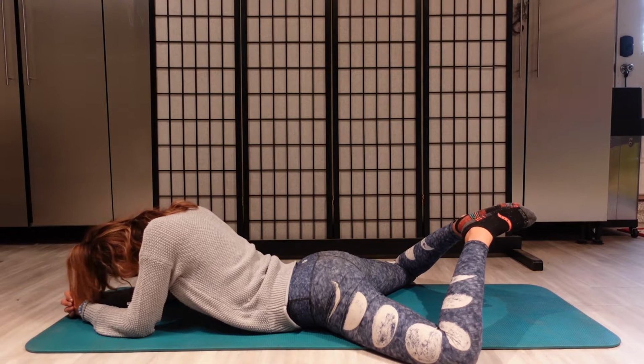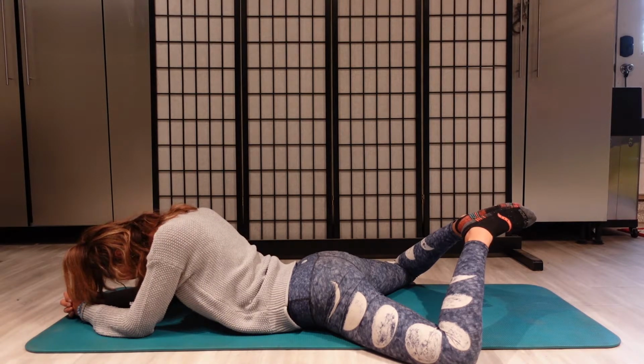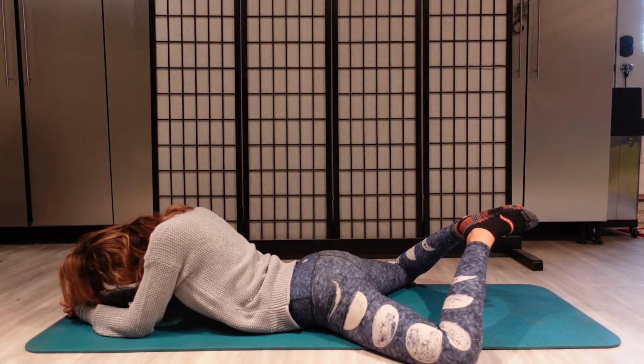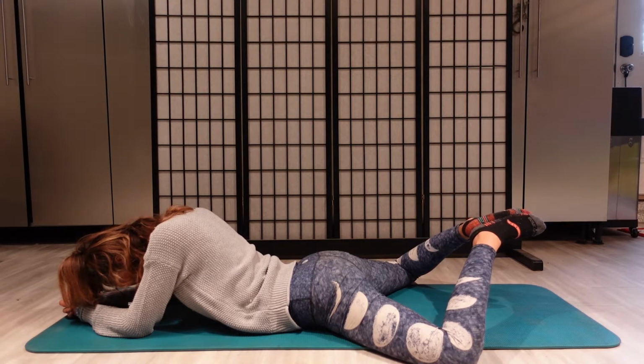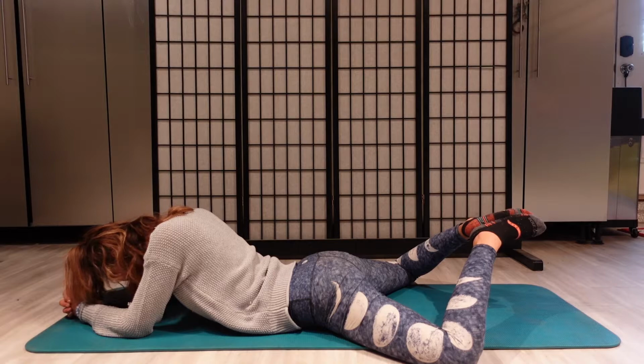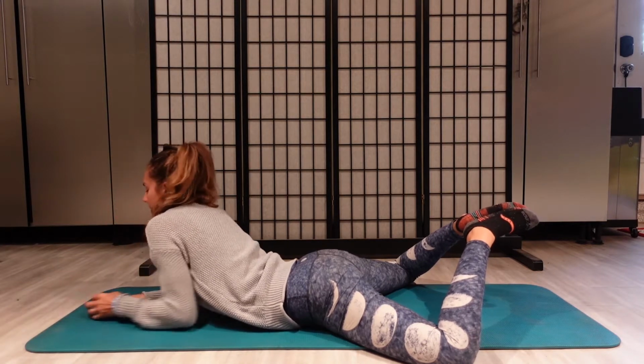And then if you'd like to change up the angle a bit, you can get back on your elbows, and this creates a little bit of a deeper stretch. Take a couple more breaths in here. See if you can really expand your belly and then relax it down to the ground. Big expansion of breath, big release. Beautiful.